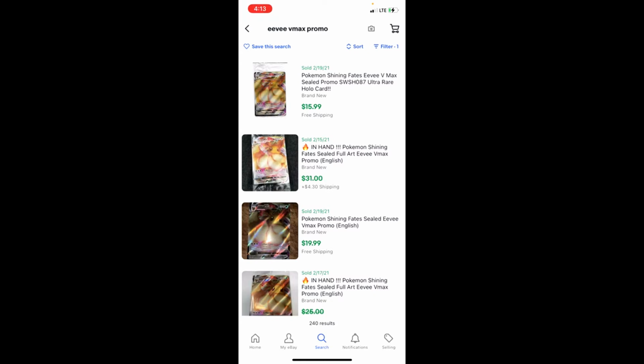If you think that the item has a better shot at selling at 16 because that seems where the prices are trending, then list it at that price. There's really no perfect way to do this. You just kind of have to do a gut thing.